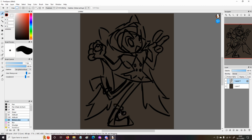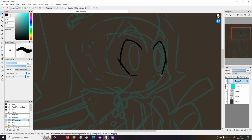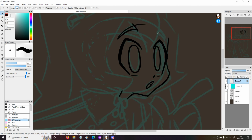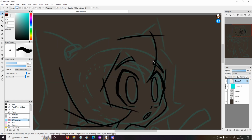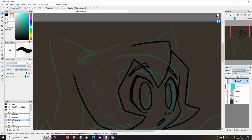So I was on MFC, my figure collection, reading the articles that had been posted that day, and there was an article talking about disappointing figures. One of the figures featured was the Taito Happy Birthday Miku, which is a really cute figure. It's a really cute design, concept, sculpt, but the quality of the figure is so bad. It's not the worst thing ever, but I wouldn't pay full price for it. I'd be hesitant to pay £15 for it, so I did not buy this figure.